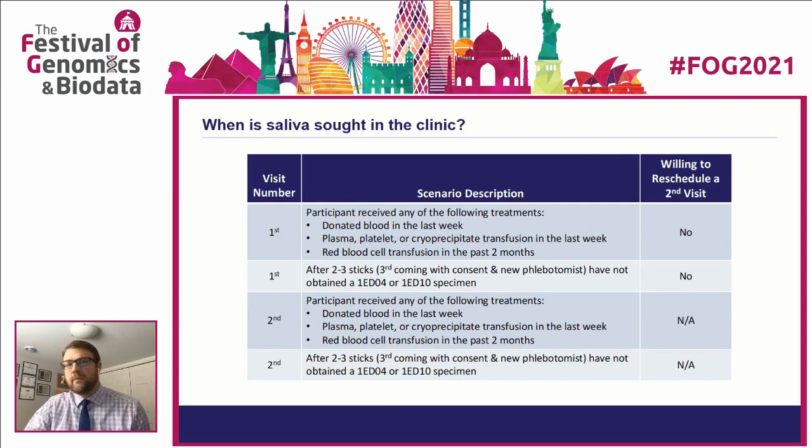This is a slide that briefly describes our approach to saliva collection. Right now, the program still heavily favors blood collection as our means to obtain DNA from participants. But as we are well aware, it's oftentimes difficult to get blood on everyone, or in this particular case, a lot of these are healthy individuals in the United States and may not want to be poked with a needle. And so therefore we've got a backup approach that allows us to still obtain DNA.